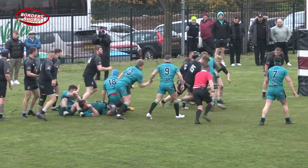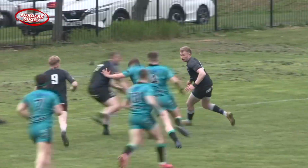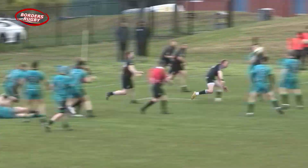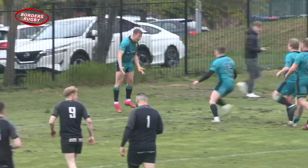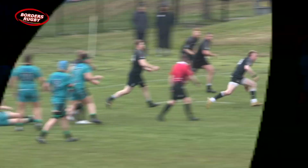Try scorer Hughes fancied himself for a second try here, but again he was well tackled by 2 or 3 Berwick players. It was starting to get scrappy, but the ball fell to Kyle Scott, who miraculously found his fly half Scott Clark on the right with a deft little pass. Scott put in a grubber kick, collected it, and the 22-year-old went over to put his team in front, and it was no more than they deserved for their efforts in the opening quarter.